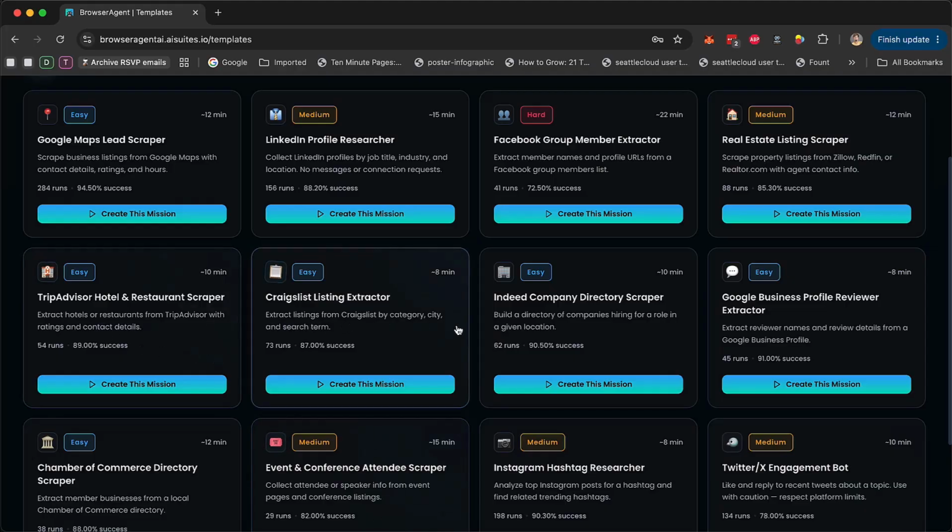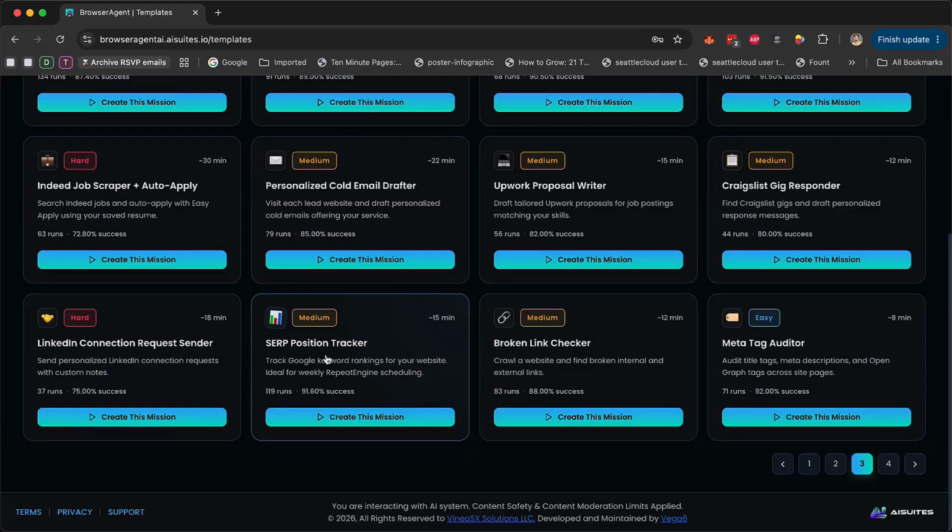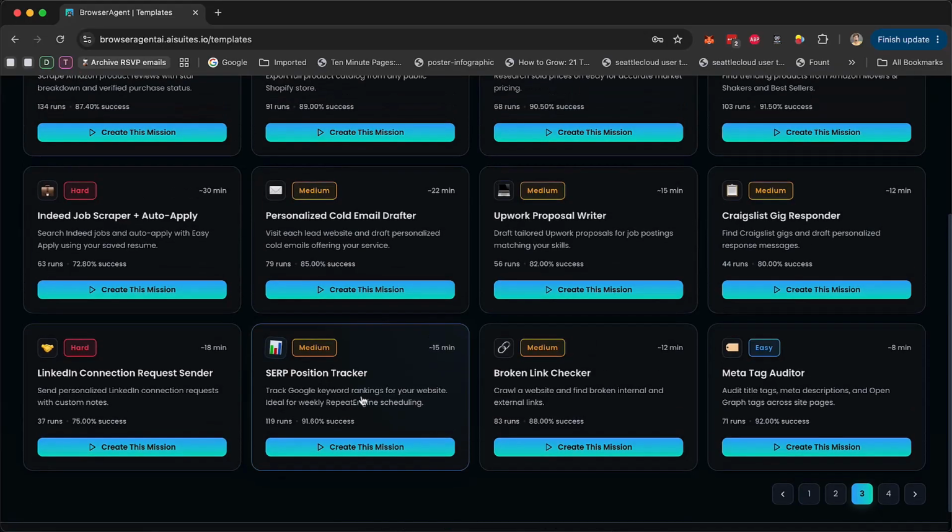With BrowserAgent, you can create a mission that tells the AI exactly what information you need, such as business names, websites, phone numbers, addresses, or other publicly available details. The AI then begins navigating the website, collecting the information, and organizing everything into a structured spreadsheet that is much easier to review.